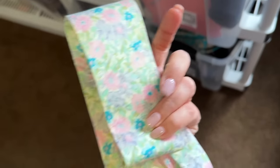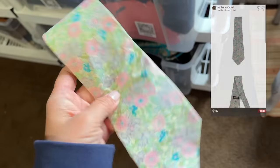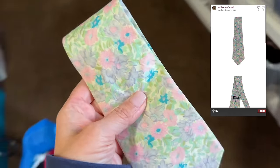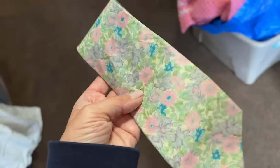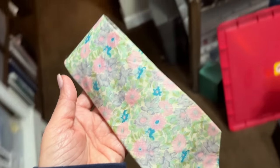Next up was this Liberty of London tie that sold for $14. I think this may have been a bins pickup. I have it written down as a $2 buy-in, so maybe even a yard sale or something.